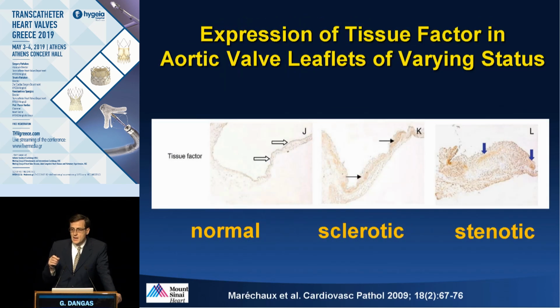The underlying pathology that escaped us in the beginning of the TAVI world, although you can see this publication is over 10 years ago, and there was some maybe not so telling but similar data a couple of years before, is that as the native valve becomes stenotic, the consistency changes. It's not only calcium, but it includes a lot of this brown material that you see, which is essentially stained for tissue factor.